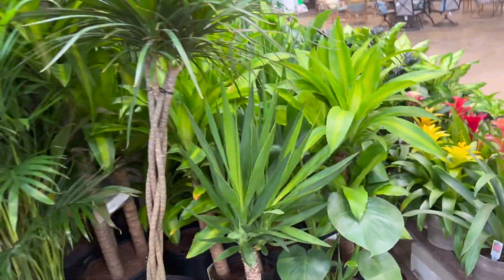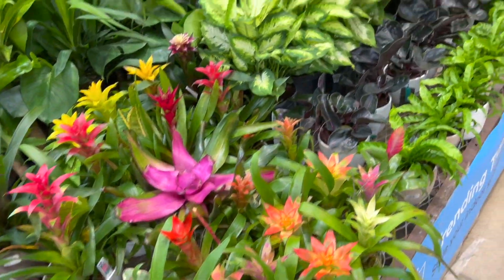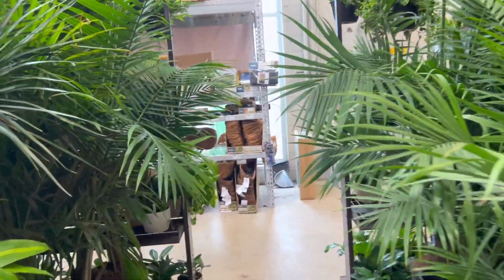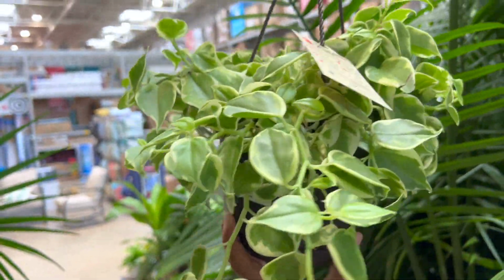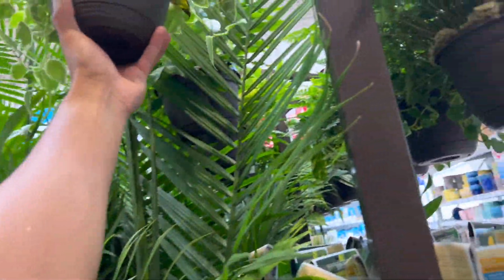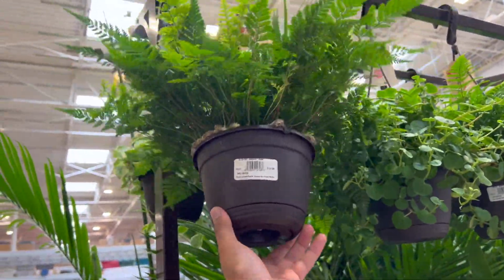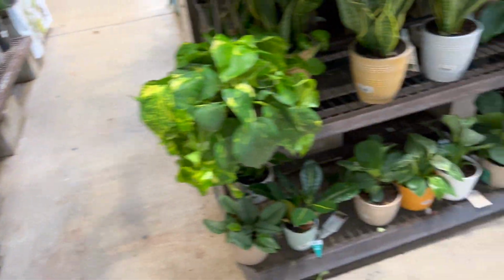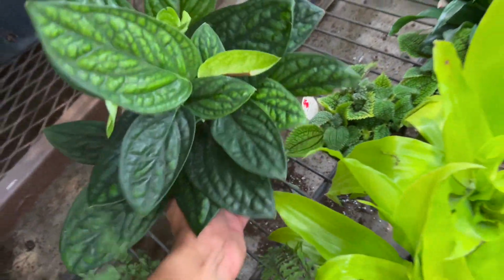That's basically at its location. Look at all those beautiful bromeliads. Ooh, here's another one. Look at it, it's so pretty. $15. Rabbit's foot ferns. Super cool. The other stuff. This is a crazy little guy.